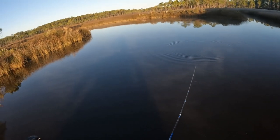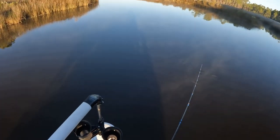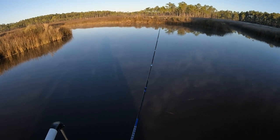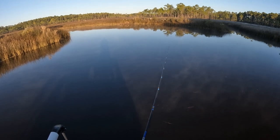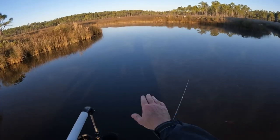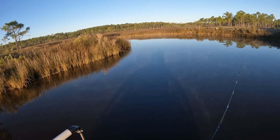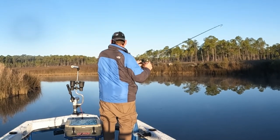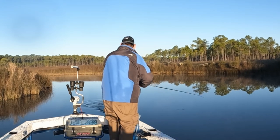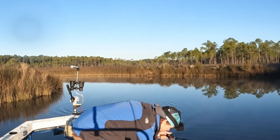I'm actually seeing a little bit of current flow in this choke point in this bend, which is very good because there's very little current at all this morning. This is the first place I've actually seen a little current. And they could be staged up on the backside of this point too. And he was. Oh, good fish, good trout. Staged up right off that point.